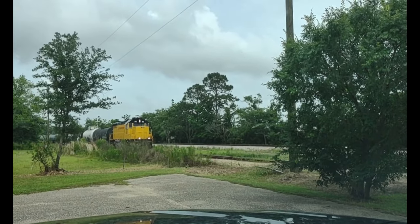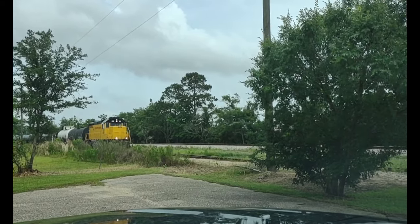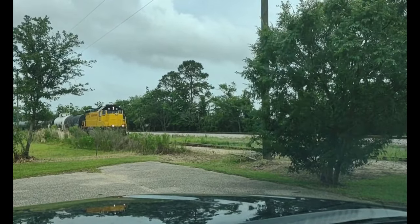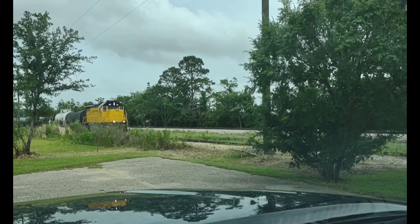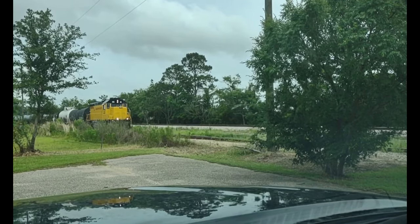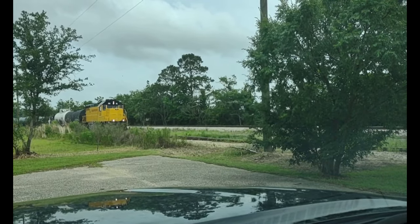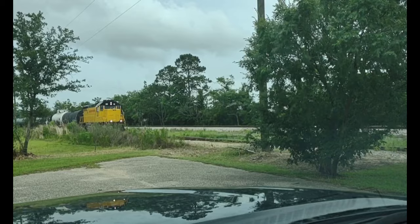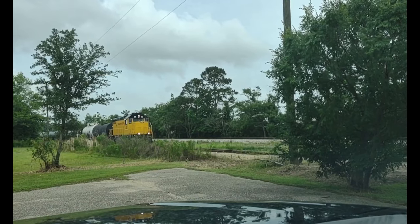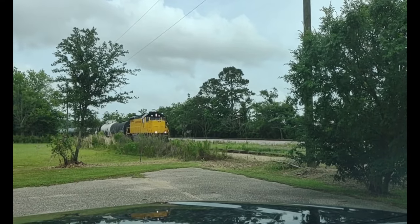You see the guy setting the handbrake on that tank car right behind that locomotive. This little spot in here is the interchange between the CSX and Mississippi Export Railroad. Setting the brakes on the second tank car. Third tank car, actually, now.